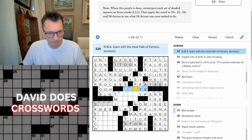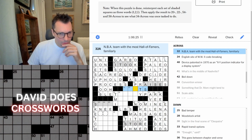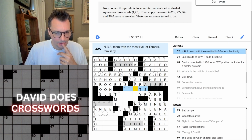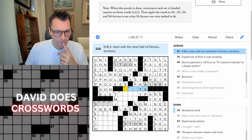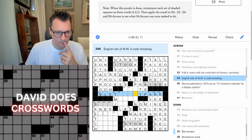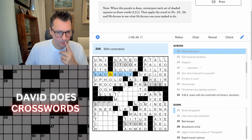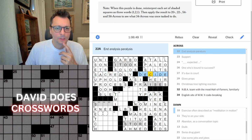Nope, I'm still stuck. So you have ADI. You have an A here. I don't know what the circles mean. Sacredly. Decide. When this puzzle is done, reinterpret each set. You have to wait till the puzzle is done.